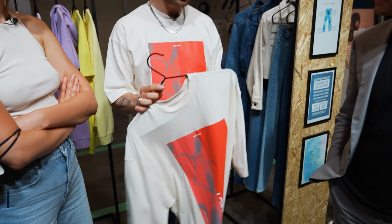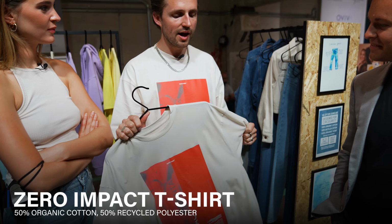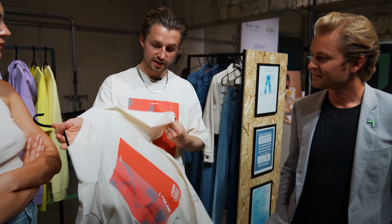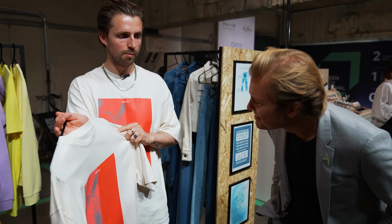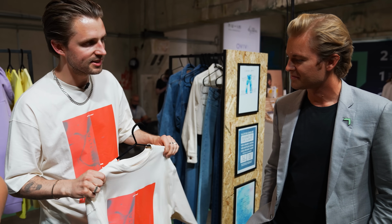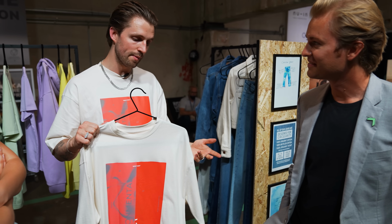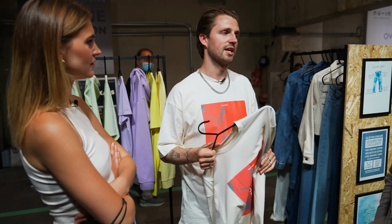You can basically chop down those materials, make a new yarn, put an organic cotton with it. No dyeing is involved in the t-shirt process. So this is the original color of the fabric from before. And then basically the total reduction you'll be saving is minus 85% versus a traditional cotton t-shirt. And then for us to get it to zero impact, we offset the last 15%.